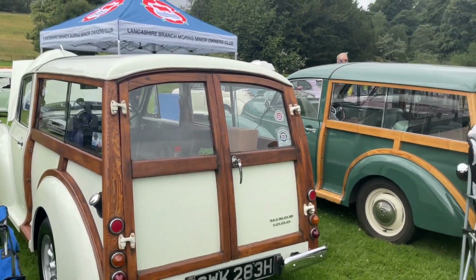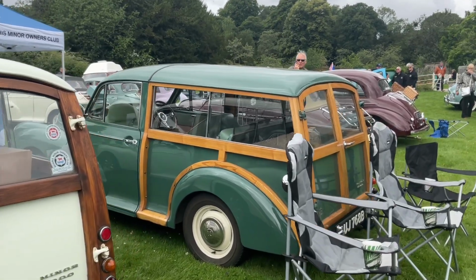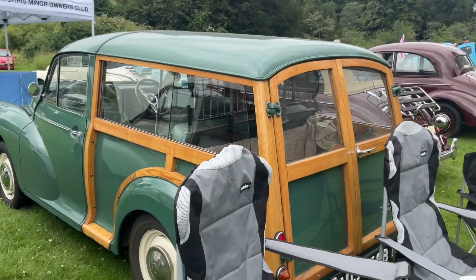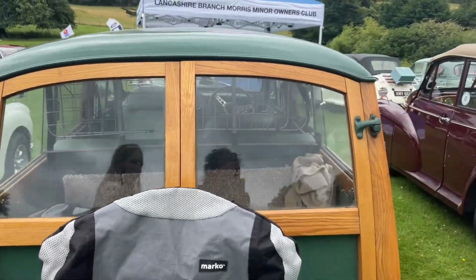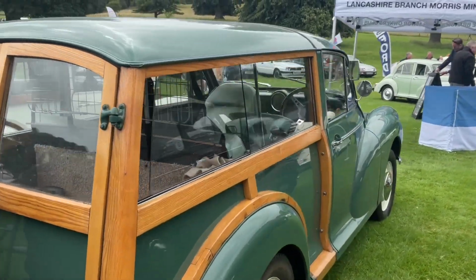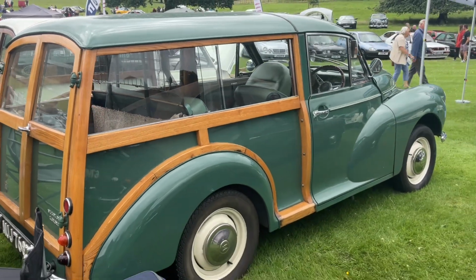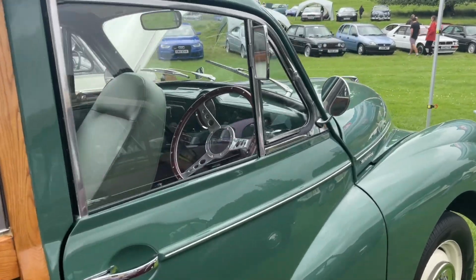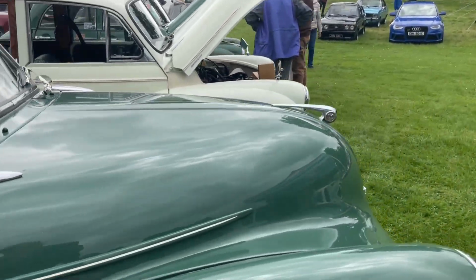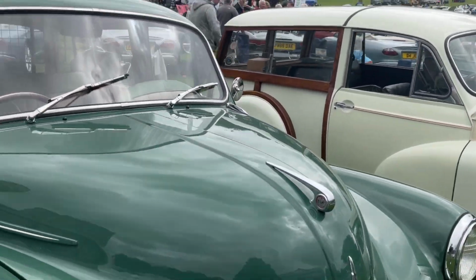Oh, Matilda. Look, another. Wait, I know what it is. Which one is it, Matilda? This is a Morris Traveller. Well done. I know! It's a Morris 1000. I'm good at answer. Oh, look at the wheel, bless.